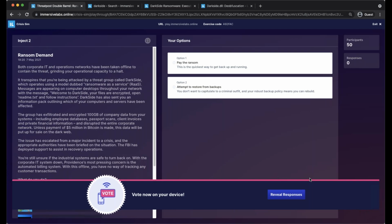Or do we attempt to, against their quite explicit instructions actually, restore from backups? We don't want to capitulate to a criminal outfit, and our robust backup policy means we can rebuild. Kev, explain to me how robust our backup policy is.